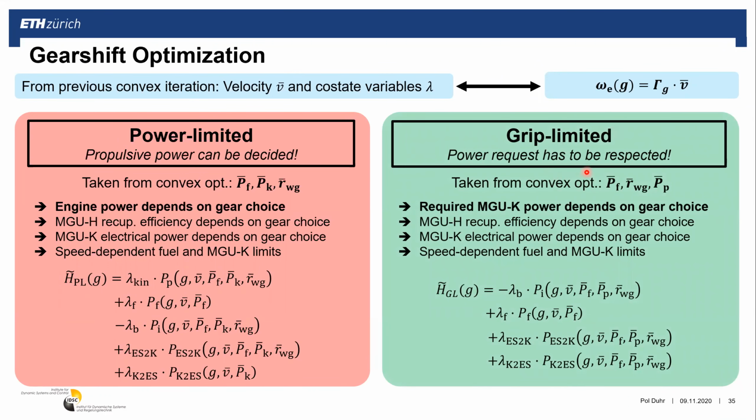Then in grip limited regions, so in the corners, we saw that the power request has to be respected. And again, we translated this into our optimization scheme. So we take from the convex optimization fuel power and wastegate position and the propulsive power. Now we say, regardless of the gear we choose in the end, this propulsive power in the corner needs to be fulfilled to drive exactly at the grip limit.